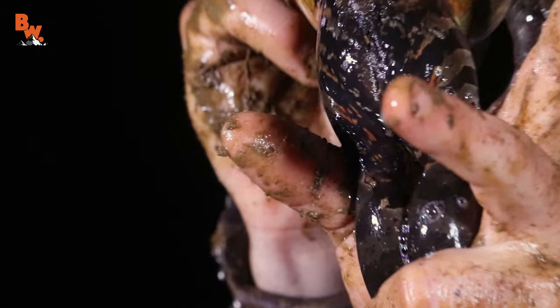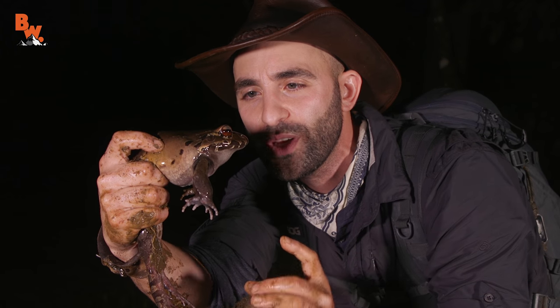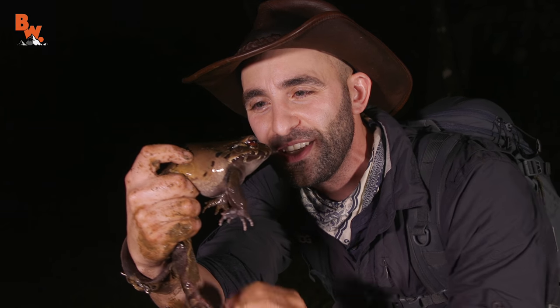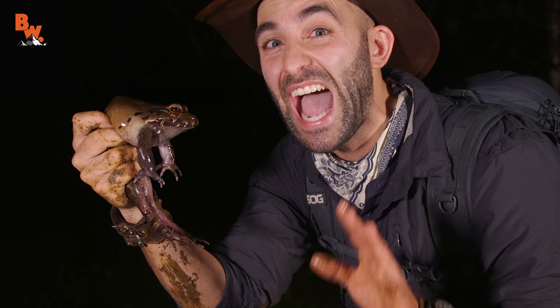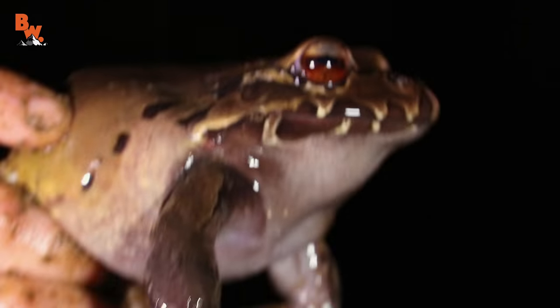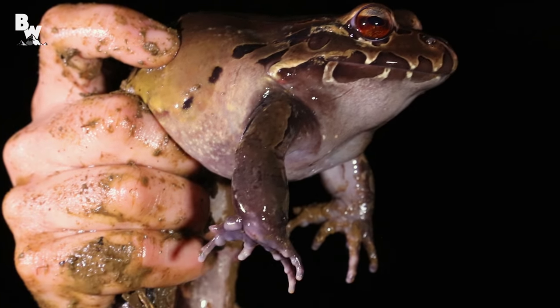Really cool. Now, this is the largest frog species here in Costa Rica. They do get a bit bigger than this, but as compared to the ones we've seen tonight, this is an absolute giant. Look at that frog. What a night. It took us hours, but we finally managed to catch the one amphibian that has been eluding me every time I've been in Costa Rica, the Smokey Jungle Frog.